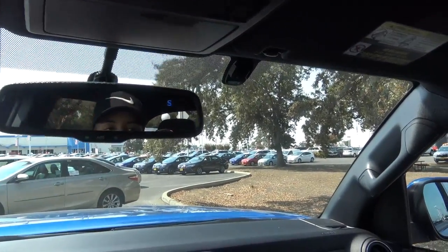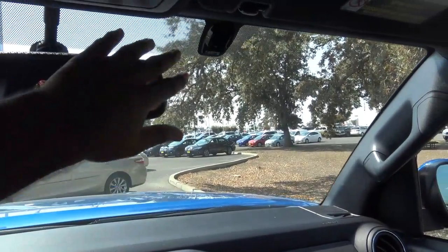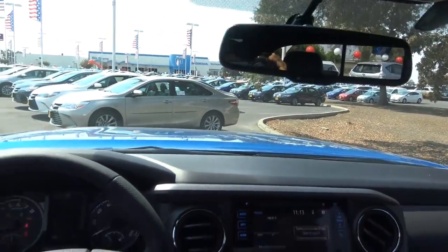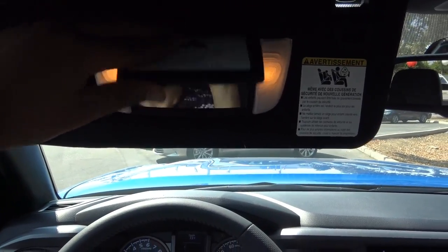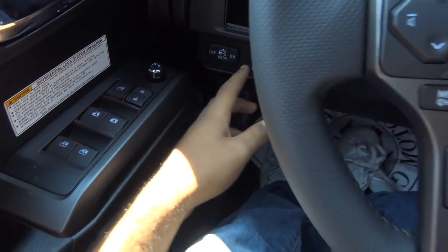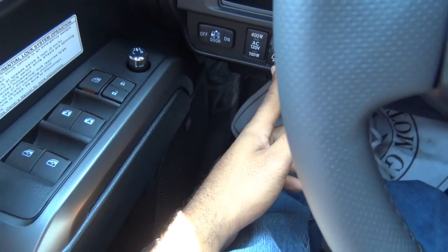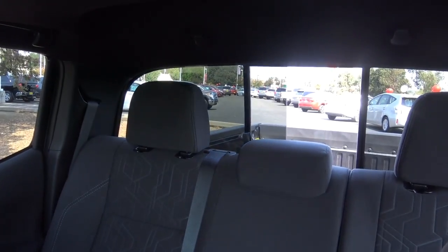And then you also do have this very unique feature that no other vehicle in the automotive industry offers, this GoPro mount, which is pretty cool. I love that about the Tacoma. Then right here you also do have your button for your 120 volt outlet, and then you have your button for the rear glass window.